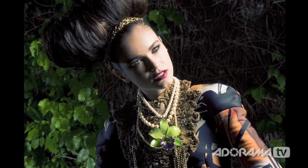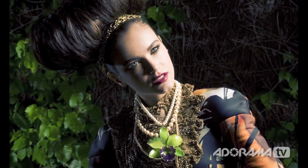I would use one light as my key light in a pretty sharp angle to the person, almost 90 degrees. I would use a beauty dish for that kind of contrasty light, or sometimes a soft box. But I would put it almost to the side of the person and from above, and so it would create a contrast.